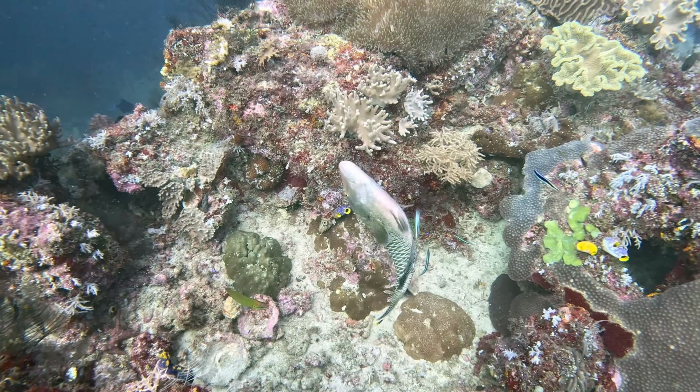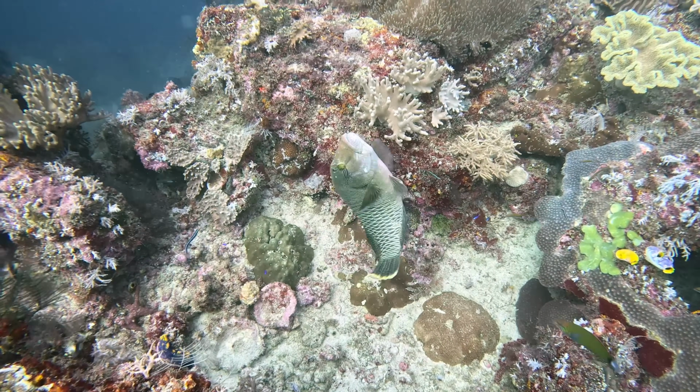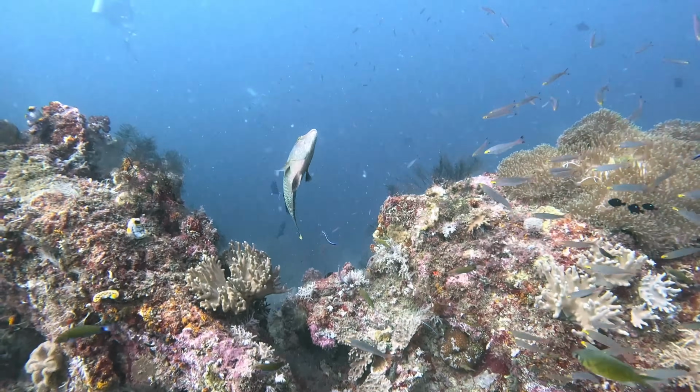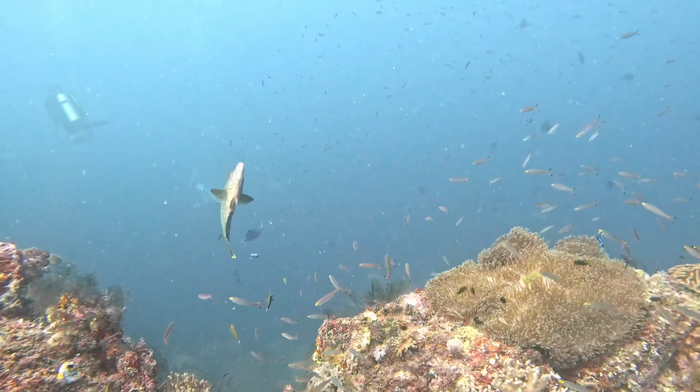This guy might look like he's in distress, but if you look closer, there's those little electric blue fish. This is actually a cleaning station, and he's just rolling around to give them access, having a grand old time.